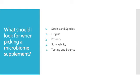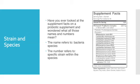We want it to have lots of different things in it so that it can serve us best. These are the 5 things that we should look for when we're looking for a microbiome supplement. The first thing is strain and species. The second one is origins. The third one is potency. Fourth one is survivability. And the 5th one is testing and science. So we're going to talk about each one of those.